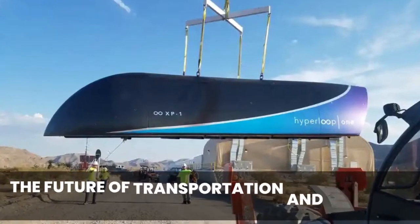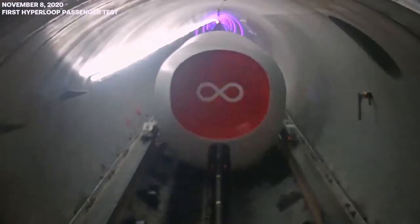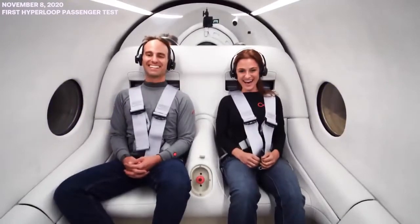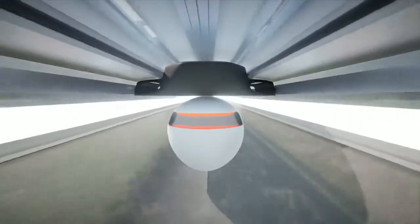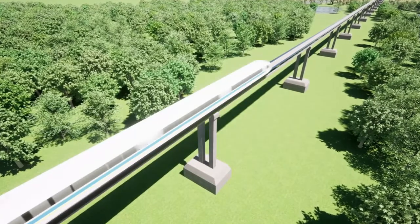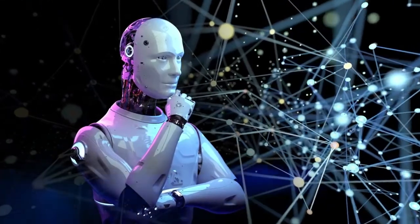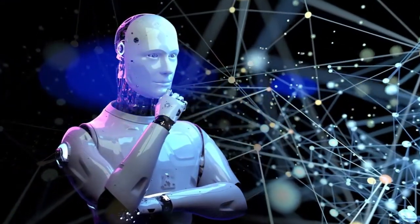The future of transportation and how the Hyperloop will change everything. The Hyperloop is still in the early stages of development and it will likely be several years before it is operational. But, if successful, it has the potential to revolutionize transportation. The benefits of using the Hyperloop include its speed, safety, efficiency, and environmental friendliness. Additionally, the cost of building a Hyperloop system could potentially be offset by the economic benefits it would provide. If you're interested in the Hyperloop, it's definitely worth keeping an eye on the development of this exciting new technology.